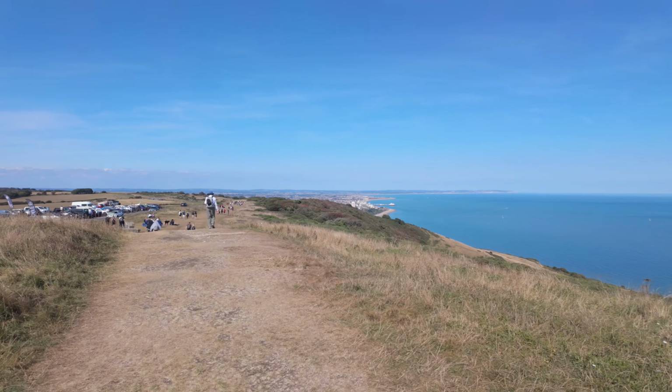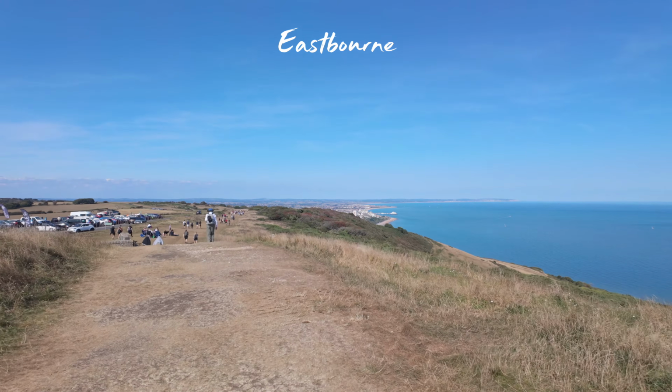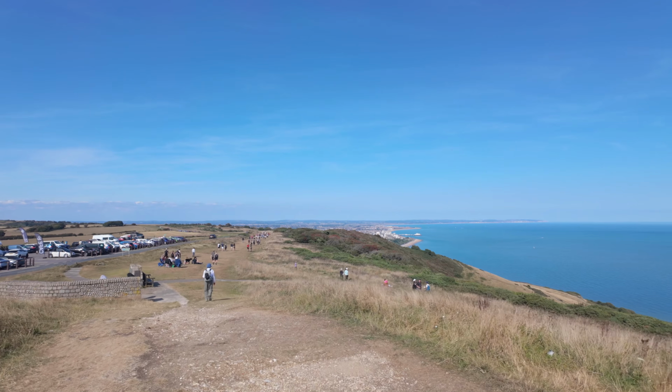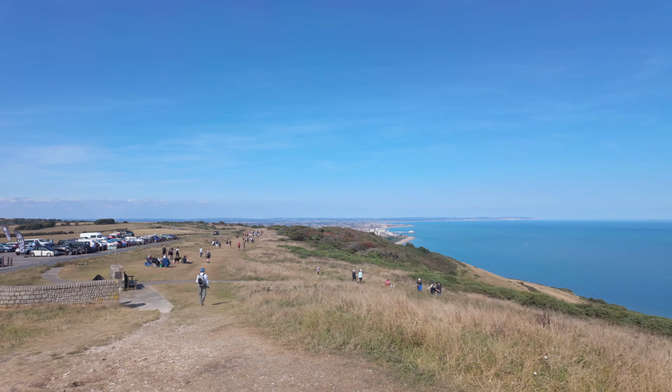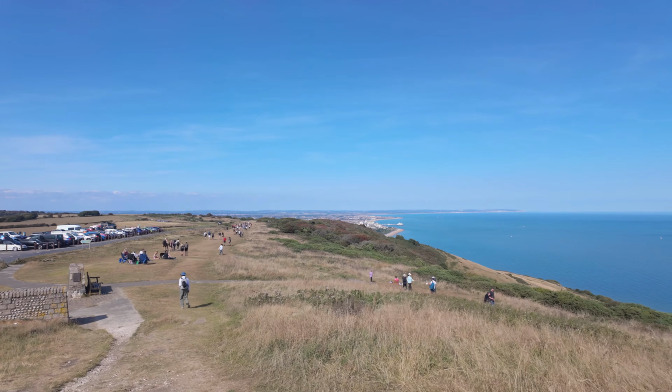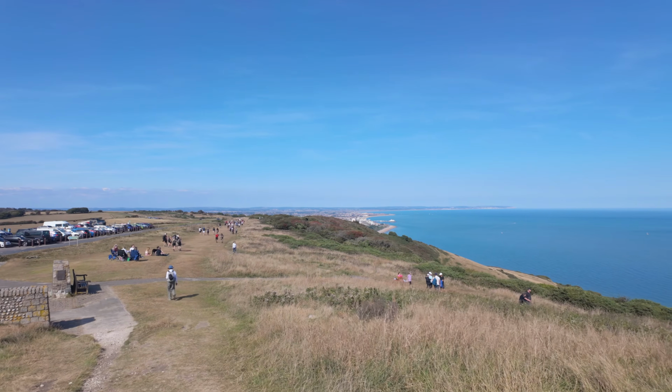Got our first sights of Eastbourne town, so we're nearly there. Let me check how far we've done. Just gone 3:30 and we've done 16 kilometres, making this our longest hike ever. I'm quite proud of us. So yeah, we're going to keep going to Eastbourne and hopefully find a nice fish and chips place.